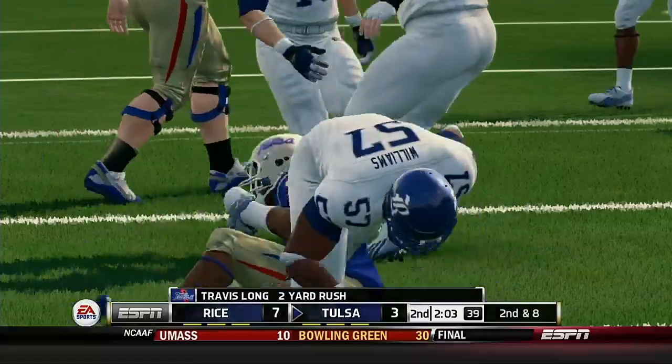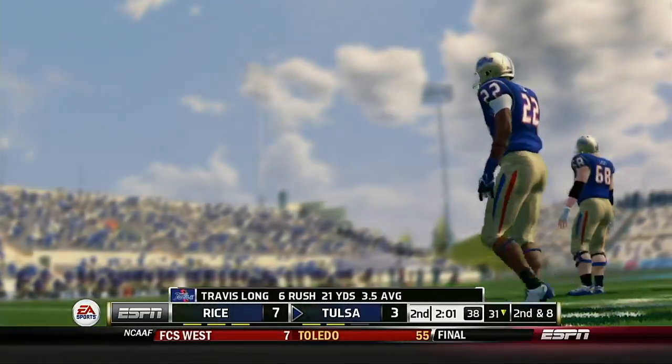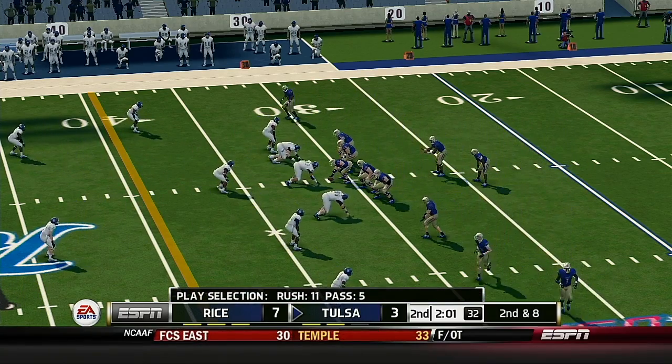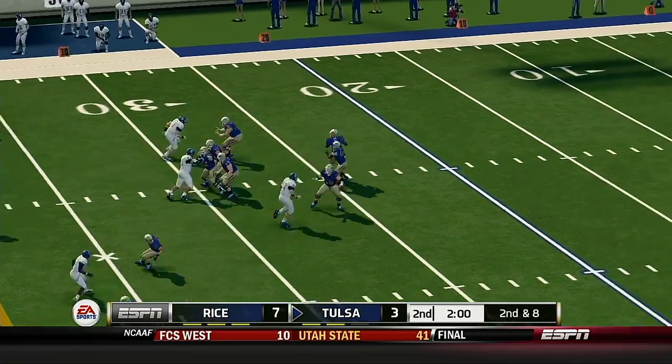And he makes it out to about the 31-yard line. Tulsa's going to take their first time out of the half. A yard, maybe two on the carry. And you've got the experience that this safety has. You can read plays very quickly and be in just the right position to make a stop near the line of scrimmage.